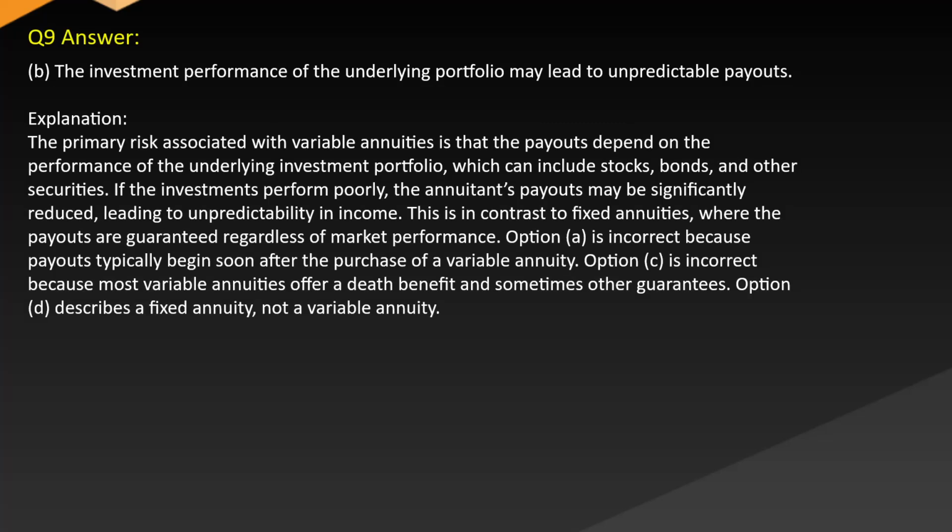Answer: B. The investment performance of the underlying portfolio may lead to unpredictable payouts. Explanation: the primary risk associated with variable annuities is that the payouts depend on the performance of the underlying investment portfolio, which can include stocks, bonds, and other securities. If the investments perform poorly, the annuitant's payouts may be significantly reduced, leading to unpredictability in income. This is in contrast to fixed annuities, where the payouts are guaranteed regardless of market performance.